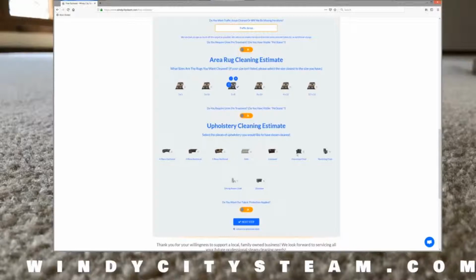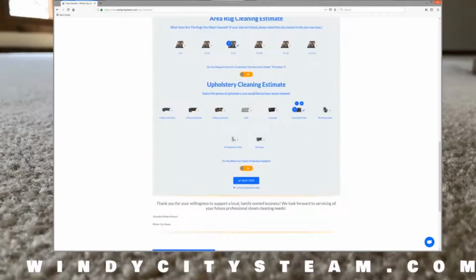And we have an oversized chair. Again, if you had more than one, you just select right here, but we'll just go with one. And fabric protection, for sure.